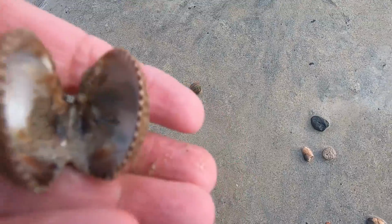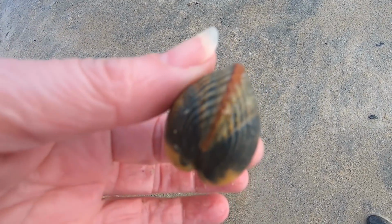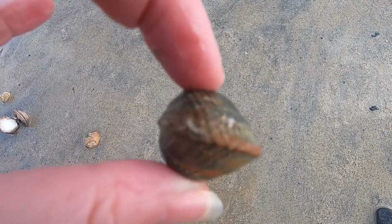This one's open and empty. And this one has actually got a resident inside and is firmly closed.